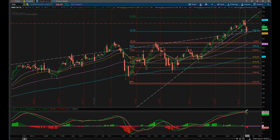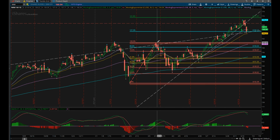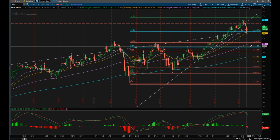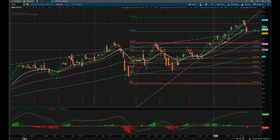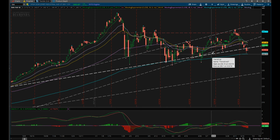Yesterday I said that I didn't like this crossing here because of how high it was on the MACD. So this could mean a little bit more pullback to find some support in the breakdown, in the break of this 160.3 level on the IWM. So that is IWM.